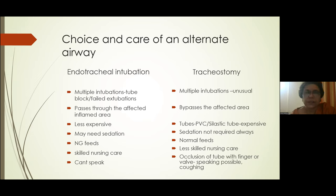The endotracheal tubes are less expensive compared to the tracheostomy tubes. And many children will need to be sedated, and the feeding has to be through an NG tube if it's endotracheal intubation. Skillful nursing is required, and as we know, they cannot speak. So depending upon the situation, we decide which is the better alternate airway that we have to choose.